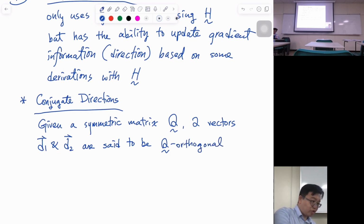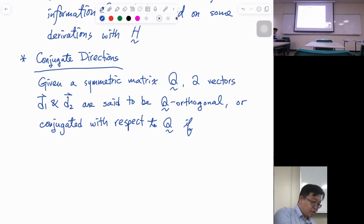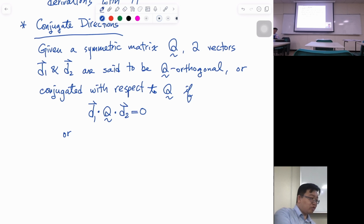But what is Q orthogonal? In other words, conjugated with respect to Q, if what is satisfied. If D1 dot Q dot D2 equals 0. Or, if you don't like to see dot products, you like to see vector and matrix multiplication, then D1 transpose Q multiplying D2 equals 0. If you like it in this way, they are the same.